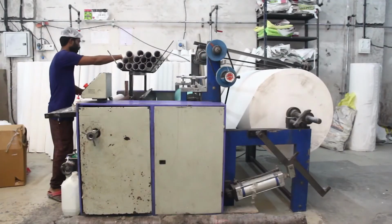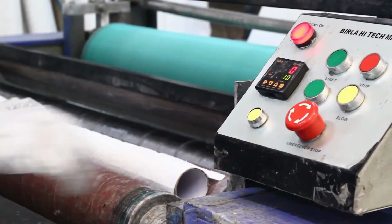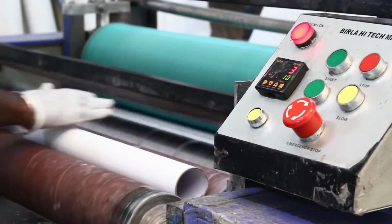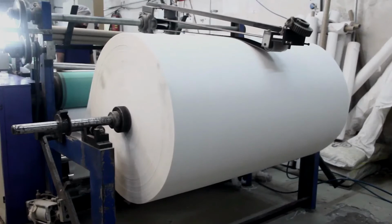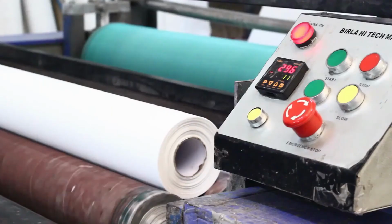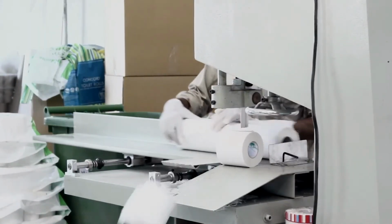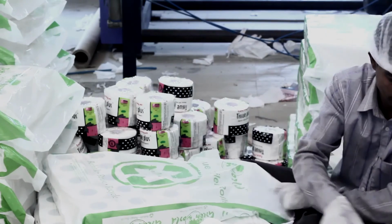The toilet roll rewinding machine unwinds the jumbo rolls of paper. It then slits and rewinds it onto long, thin cardboard tubing, making a paper log. The count of the turns of the machine decides the thickness of the roll. The paper logs are then cut into rolls. The rolls are then packaged into bags.